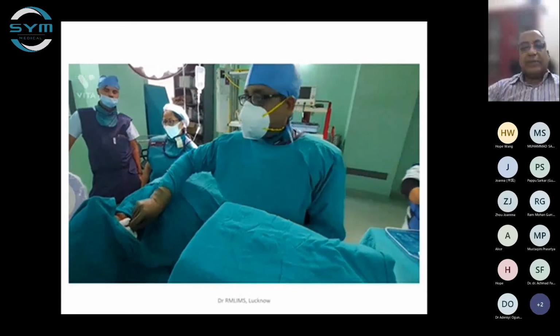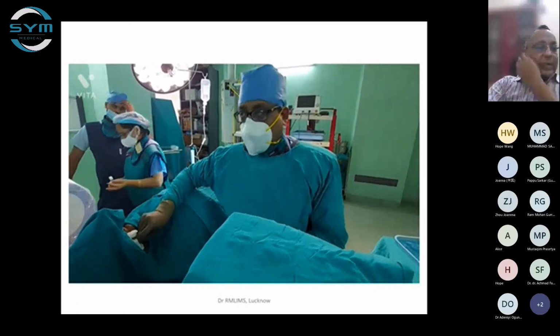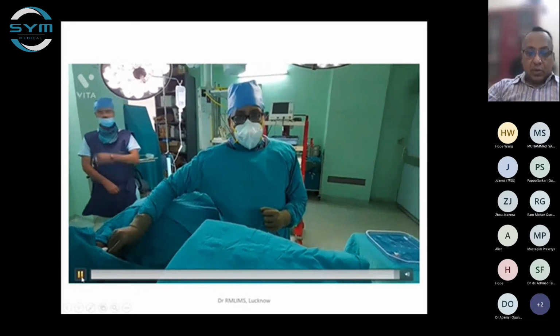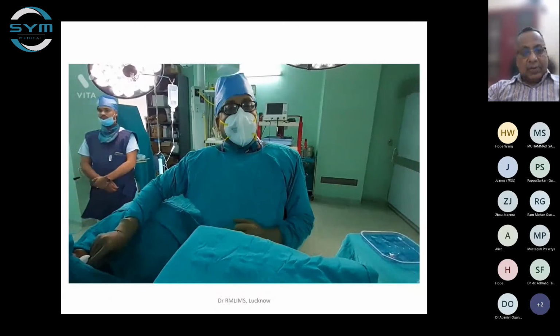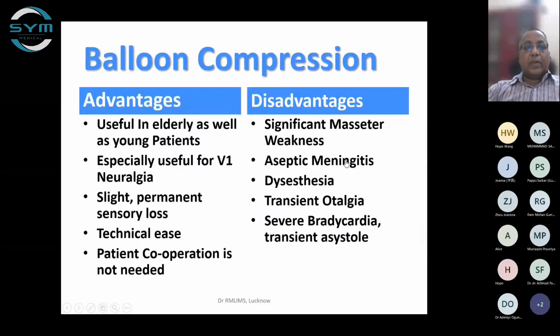Most of the time, in our experience, patients wake up from anesthesia pain-free without any neurological deficit. They have a mild numbness. The advantage of balloon compression is that it is useful for all patients. Initially, it was considered a reasonable option only in the elderly who are unfit for major surgery. But we have found it is very useful for young patients also. They also respond equally well.